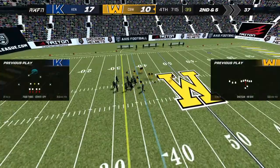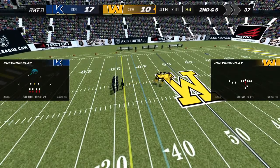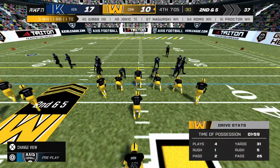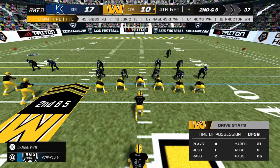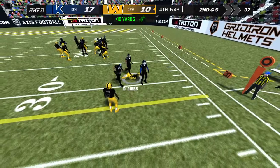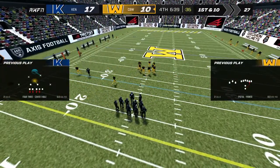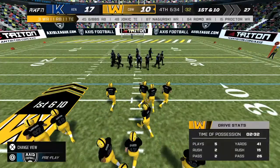Second down. Second down for the home team. Hike. The handoff is taken by number 45. That'll bring up a fresh set of downs. Not a run that's going to make his highlight reel, but he keeps adding to his yardage today with that first down.